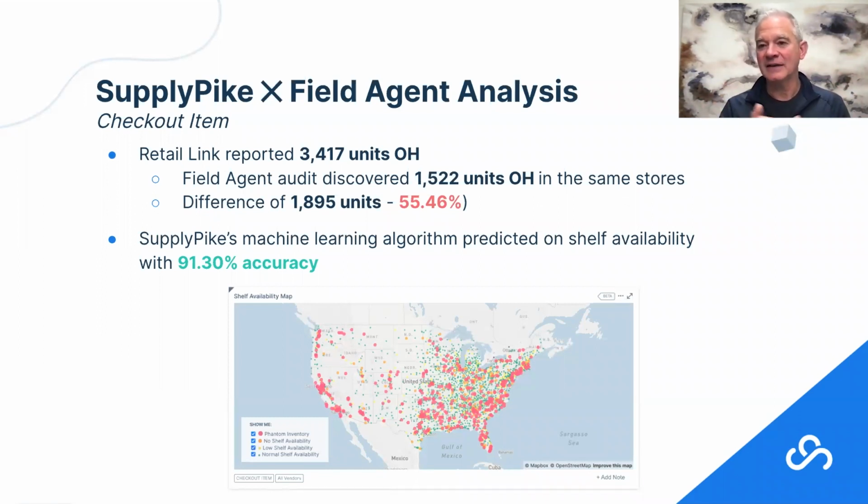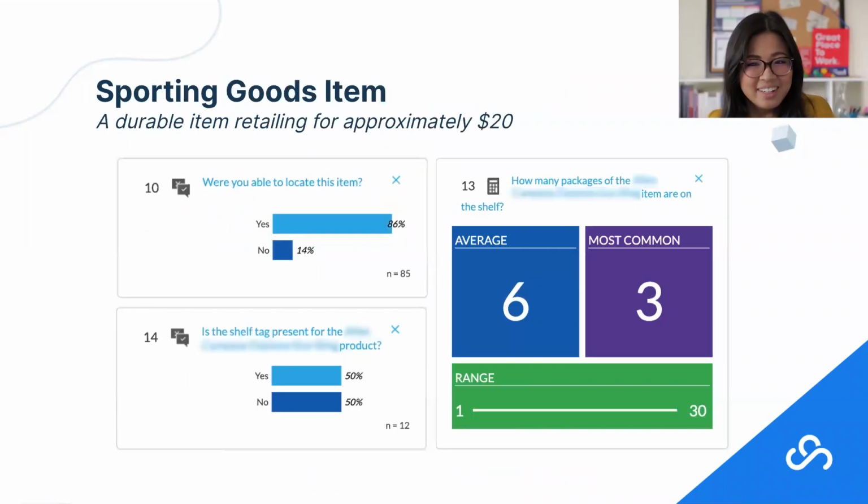This is practicality. So if you're out there today and you're wondering, we'd love to be able to take X number of stores to help you understand what reality is for you. But someone says, yeah, but that's just one item. Stacey, let's talk about a couple other items. Yes, let's do it. Sporting goods.